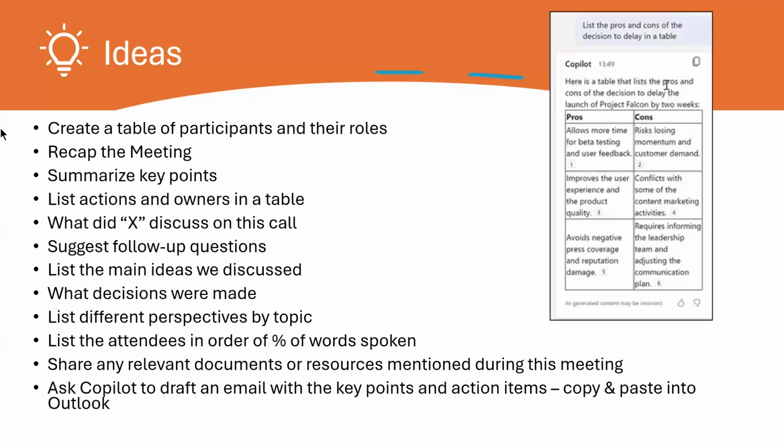Or maybe you see that Jessica was very quiet. You might follow up with her afterwards and say, I noticed you didn't speak much in that meeting. I just want to make sure you're okay with what was discussed. So this is beyond just seeing bullets of a meeting and a recap. These are insights that can drive you towards actions that deliver value to the work that you're doing with your colleagues.